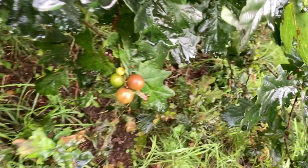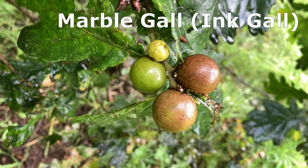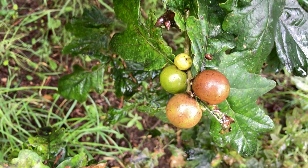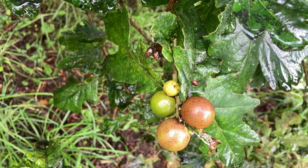Well, here's a nice little crop of marble galls. They start off green, or sort of greenish yellow, then go darker green, then go brown, and as time goes on they get harder and harder. And they go quite woody, and they can sometimes stay on the tree for 2 or 3 years, depending on the weather and the health of the tree, etc.